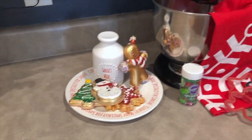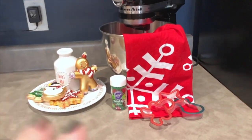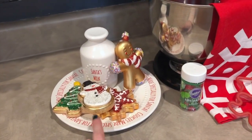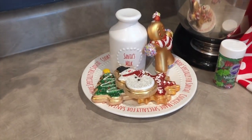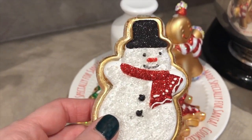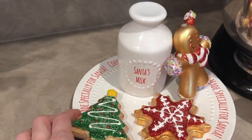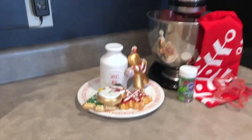Just over here, I decided to kind of decorate the KitchenAid mixer. I hung a towel outside of it, put some cookie cutters, put some sprinkles. And then I found this little cookie platter and the Santa's milk at Walmart. They are like $2.98 a piece. They are so cute. Then I ended up getting some ornaments that match that one that was over there on the other side of the stove. But these were 98 cents. Could not pass them up. They're just little cookies, so cute. I absolutely love it. So that's how that is decorated over here in this corner.